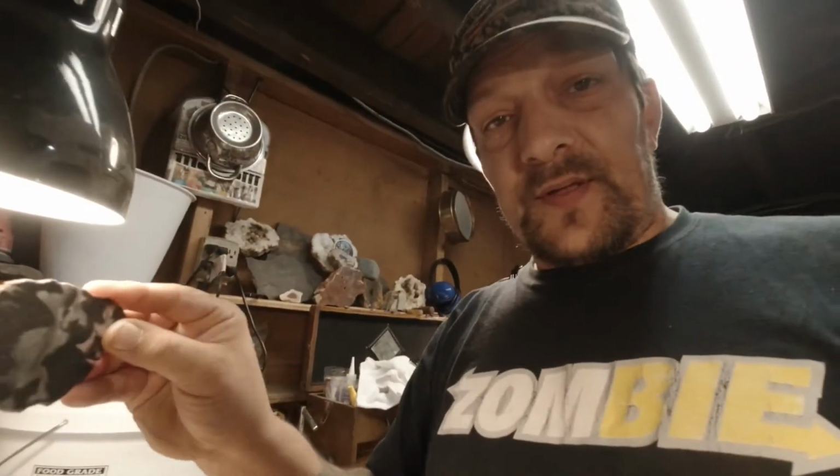So what we're going to do today is we're going to do a start to finish from slab to cab to finished polish of a piece of what is called Tri-Flow Obsidian, which is clear obsidian, black obsidian, and mahogany. Now this stuff's really neat. I actually have a slab of it here, and we'll take a look at it.